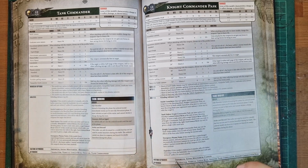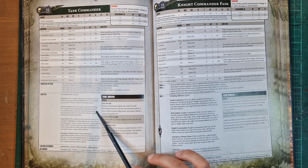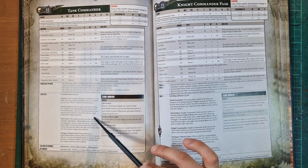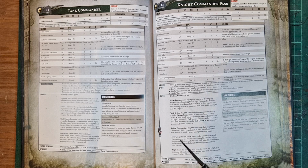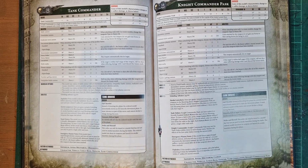So in this edition, smoke launchers were on a vehicle. They were baked into the cost, and you can only use it once per game, as opposed to currently it's a stratagem where a vehicle can use smoke over and over again. But these were specifically built into the rules.